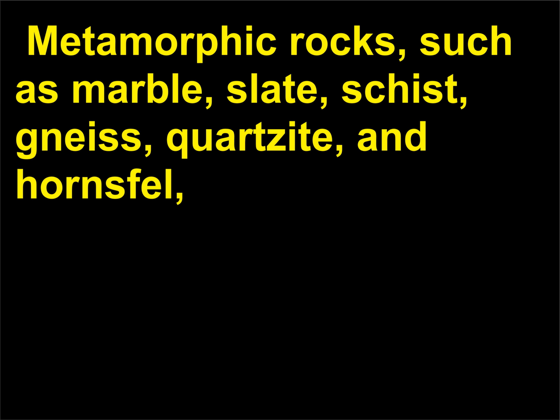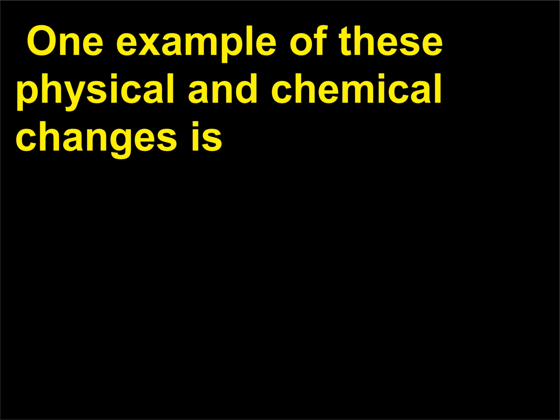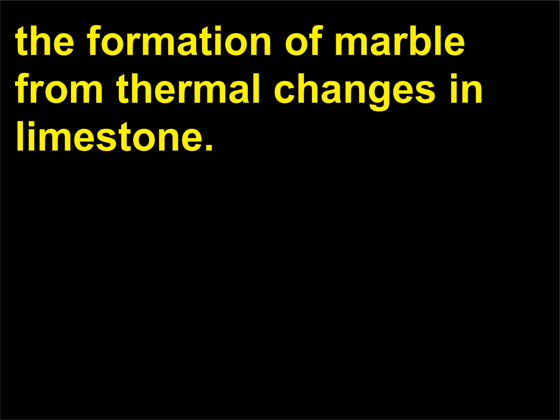Metamorphic rocks, such as marble, slate, schist, gneiss, quartzite, and hornfels, are formed by the alteration of igneous and sedimentary rocks through heat and/or pressure. One example of these physical and chemical changes is the formation of marble from thermal changes in limestone.